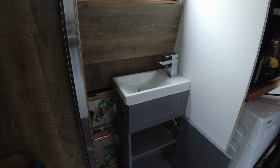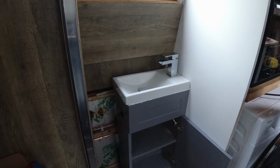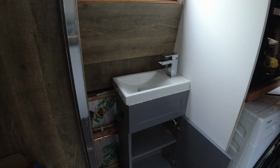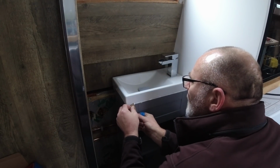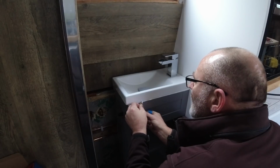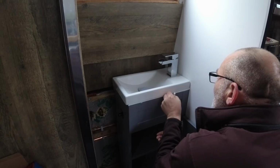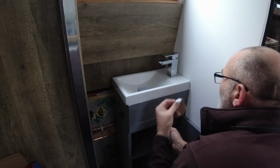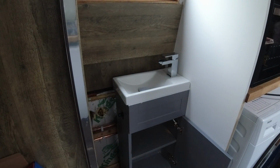See, ideally what I should have done before I did this, I should have put a bit of tape along the bottom, but I'm hoping I'll get away with it, but we shall see in a second. Let's have a little bit of a tidy up. Okay. Well, I've seen worse. I've seen better, but I've seen worse.